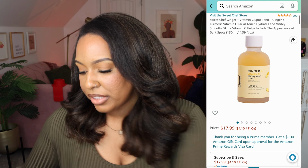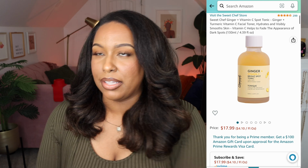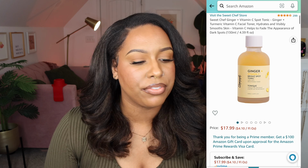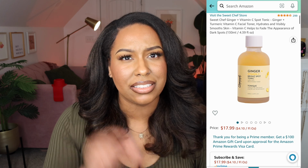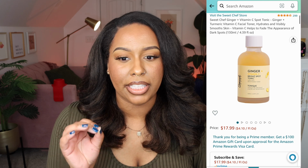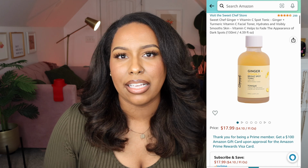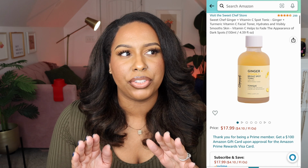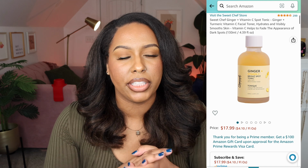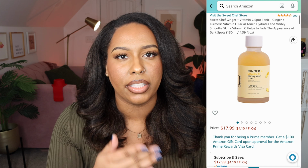So even though I bought it last year, I recently started using it at the beginning of this month or the end of January, and it's so different from all of my other toners. This is a thicker formula. It's almost like a gel. That's how thick it is, and I feel like it has an exfoliating property to it, because usually with my toners, after I have cleansed my face really good, the toner is very liquidy and nothing really comes off.